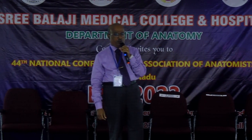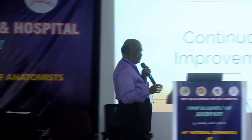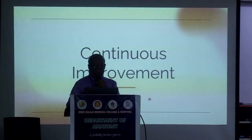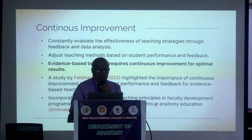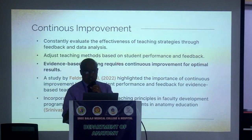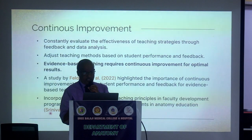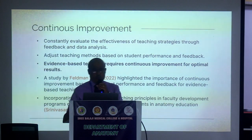That is also proved. Based on that feedback, based on that assessment, we have to change our teaching style. So that is called continuous improvement. That is also proved. Evidence-based techniques require continuous improvement for optimal result. For optimal result, this is very, very important. Feldman et al. in 2022 proved it. Like that, Srinivasan et al. in 2019 also proved that continuous improvement enhances the learning outcome.